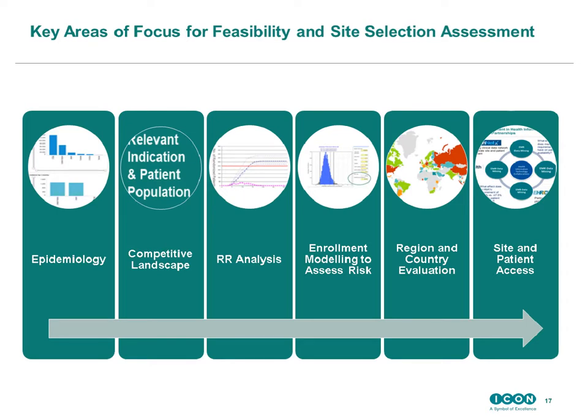Thank you, Mike. So as you saw and heard from Loni and Mike, a good feasibility process demands a thorough assessment of multiple data sources and information types to cover the breadth and depth of analysis needed for a sound feasibility strategy. This is a snapshot of key components of a sound feasibility strategy, with information ranging from incidence and prevalence, depending on which one you need for the opportunity, the competitive landscape, recruitment rate and patient per site analysis, modeling, country assessment, as well as site and patient access.